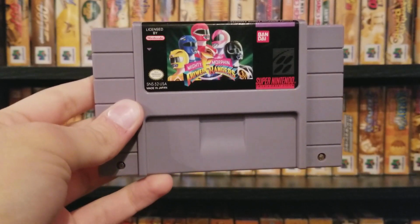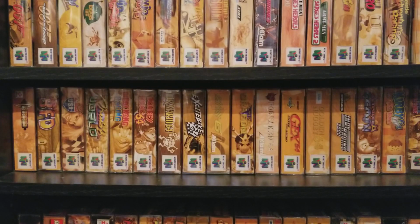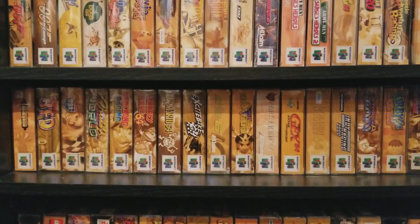Power Rangers, which is actually a pretty fun beat 'em up. I don't have any affinity for the Power Rangers. I never cared about Power Rangers as a kid, but it's actually a real fun beat 'em up. Monopoly. There's Monopoly on everything.